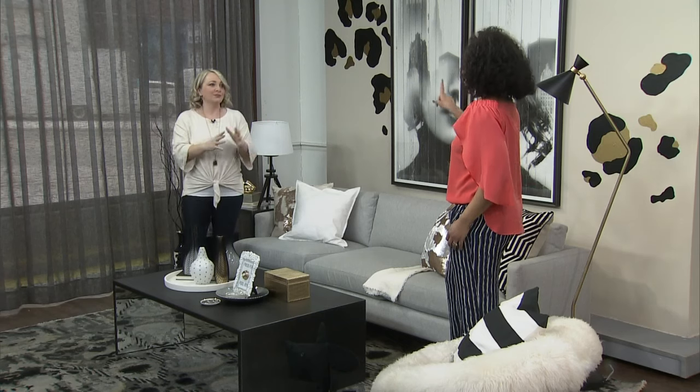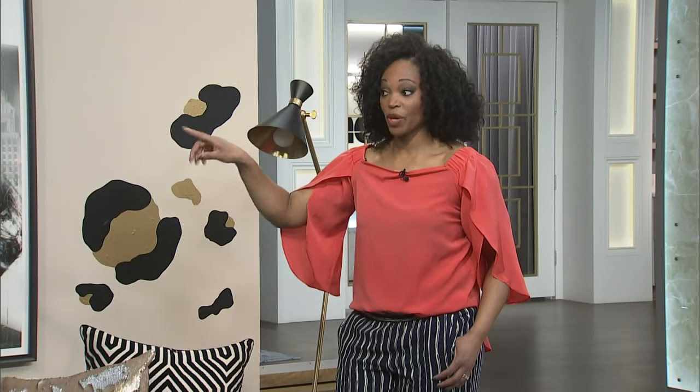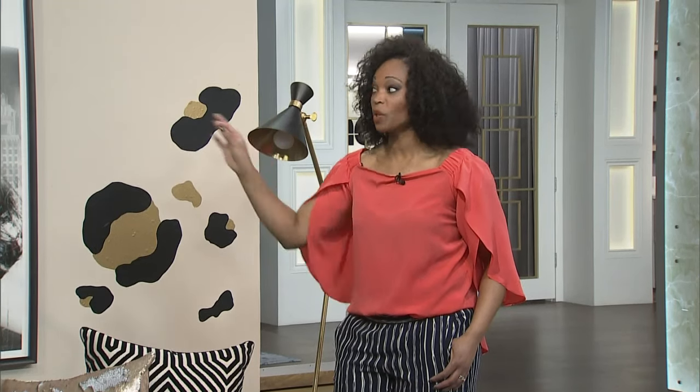Not everybody would necessarily commit to a giant leopard print wall, right? But in small little doses that are temporary are key. Temporary personality is key. So you're saying this is temporary? This is temporary. When we get over our animal print fixation, we can take it down. Now, I don't know if I ever will. I never will. Really, the shoes, it's everything.